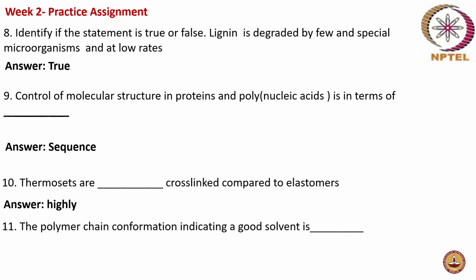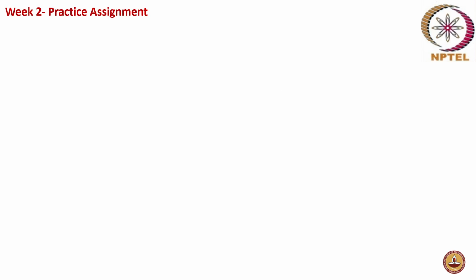It's actually, it will be an expanded chain conformation because, see, random coil structure, if the solvent is bad, there is not much interaction between the solvent and the polymer molecule. So the molecule tends to be in more of a coil-like shape. It interacts with itself. Whereas when the solvent is very good, there is a good solvent and polymer interaction. So the chain tends to open up and expand. Okay? You are able to get it? Yes, ma'am.